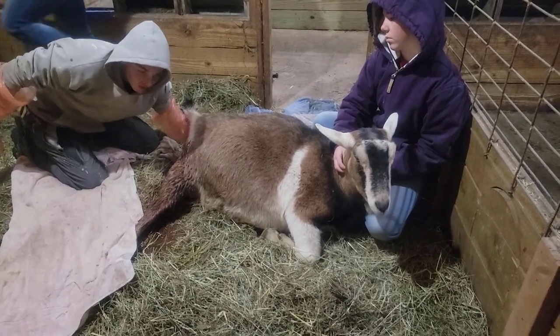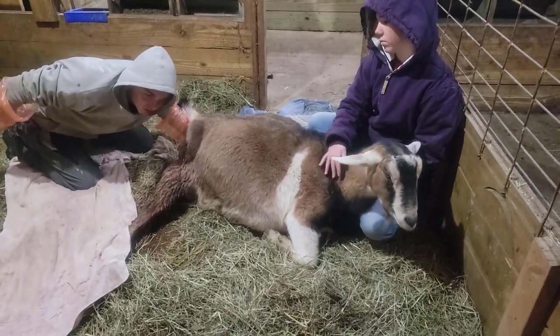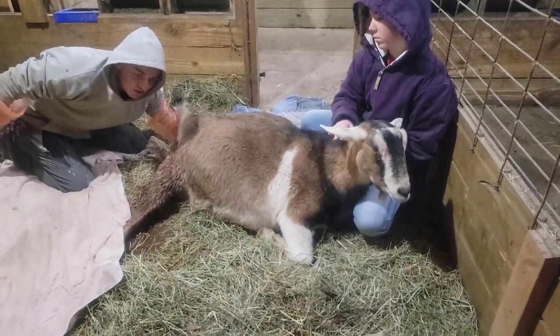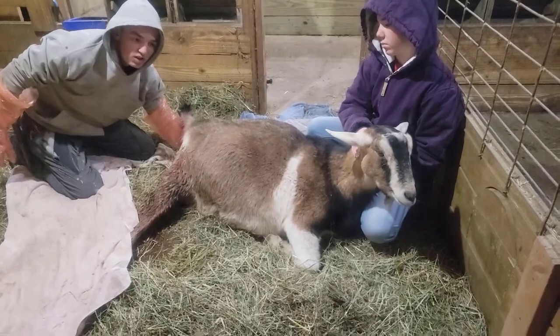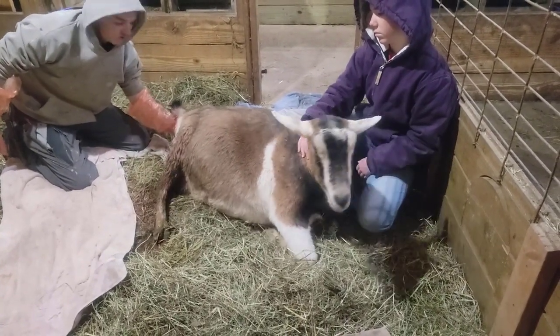Like we said, we knew this was going to be an interesting delivery, and we're going to do everything we can to make sure that the babies are safe and that Tempest is safe. But we'll see what that looks like.